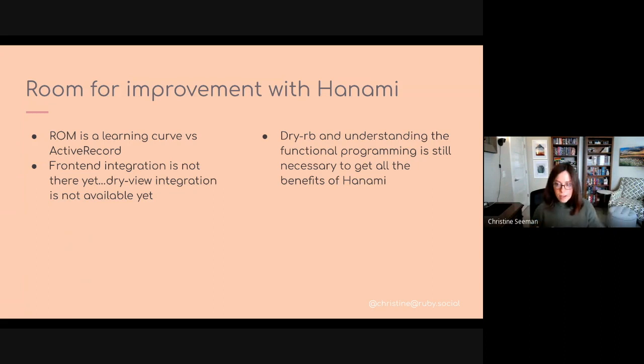And with Hanami, since it's so integrated with dry-rb, you kind of have to have familiarity with what's going on with dry-rb and that functional programming.